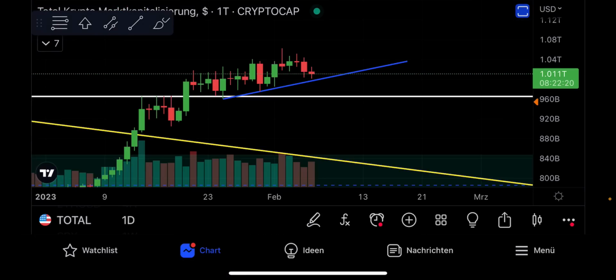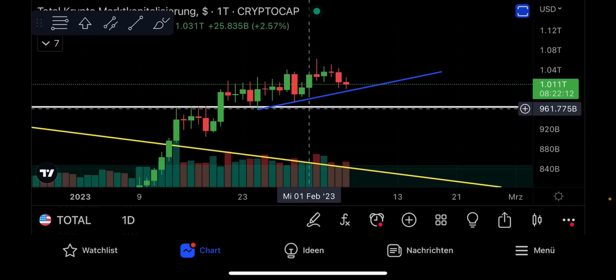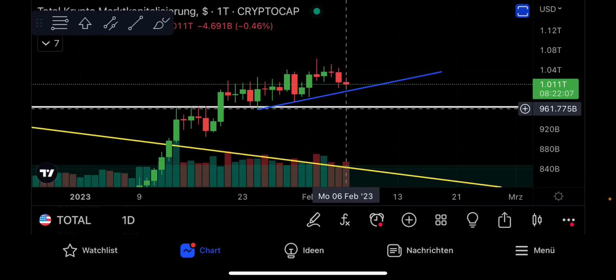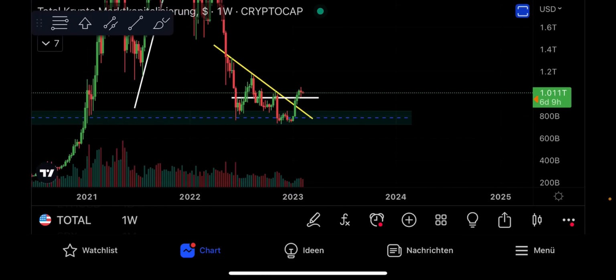If we're watching here on the daily and we're zooming in, you see here, total crypto market cap touched point 1, 2, 3, and here the fourth we want to touch. Even if we're going here to a little below $1 trillion market cap, it's still very healthy. But that's why it's still very healthy. Again, we have to zoom out in order to understand it.